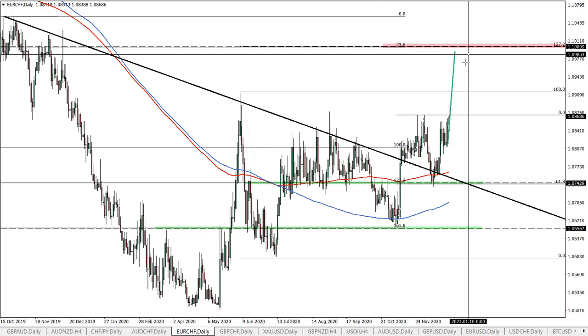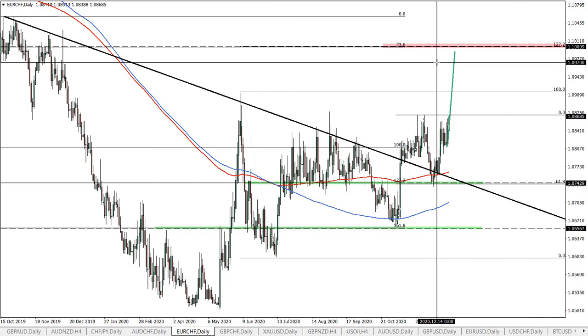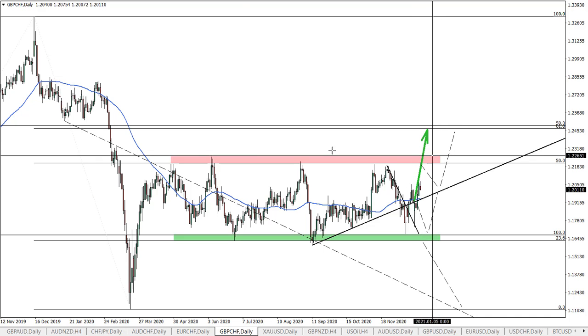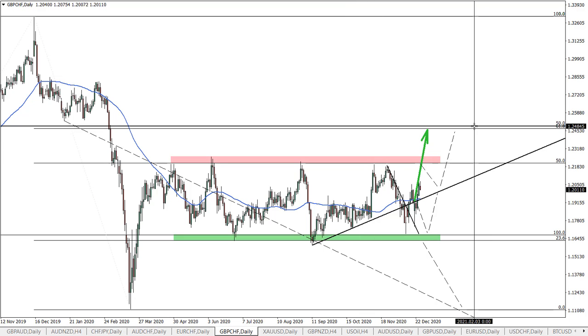I think this uptrend will continue throughout the week along with the Australian Swiss franc. So this is yet again a Swiss franc weakness. And speaking about the Swiss franc weakness, same for the pound Swiss franc. We expect the uptrend to continue towards one of the resistance areas. One is being near 122, the second is being near 125.